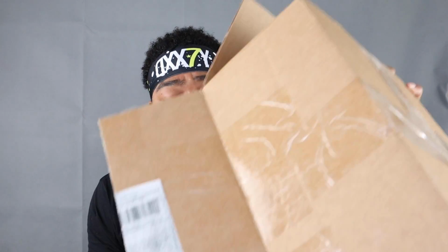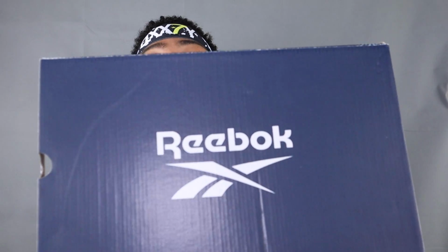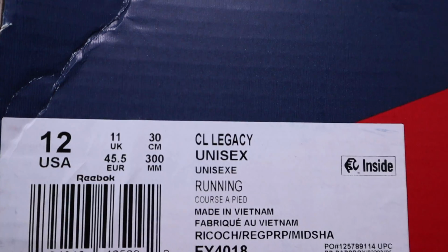But when you've been collecting sneakers or buying sneakers, or in the sneaker game, I guess, for a while, you kind of know what shoes are probably going to sell, what shoes you can wait for. And this was definitely one of them. You see, Reebok box. I know a lot of you probably already clicked off, but it's all good, man. Everybody that's rocking with me, appreciate you for staying tuned. Size 12, of course. Uh-oh, almost dropped it.